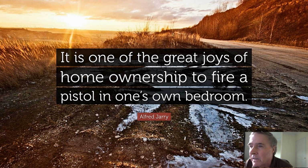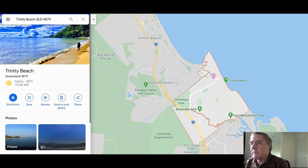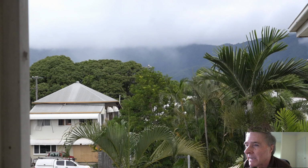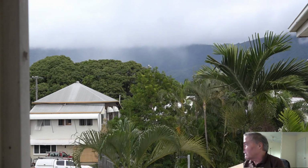My two preferred locations to buy in Cairns were Parramatta Park or adjoining suburbs to the CBD fringe. Or the other option was Trinity Beach, which is one of the northern suburbs, which is east of Smithfield, which is a big shopping commercial area and suburb. The good thing about Cairns is you can take your time looking over a variety of places, and I spent a month or two hunting for my place.